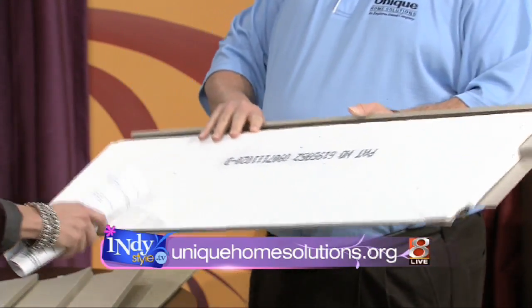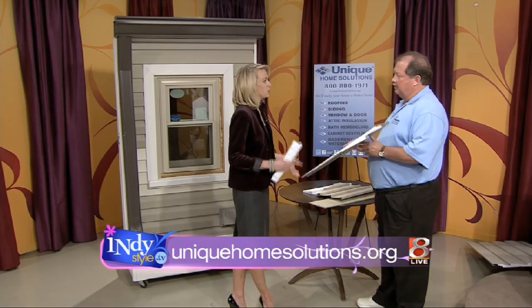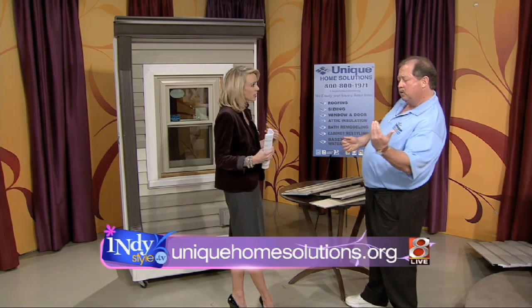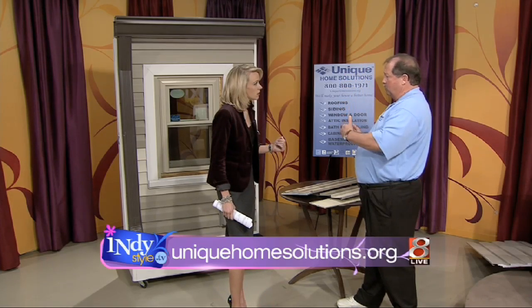Okay, well now how does somebody know it might be time to replace the siding on their home? I mean, do you have to sort of remove a portion of the siding and evaluate it? It helps to look around the bottom of your trim to see if there's any wood rot from the moisture running down to it.